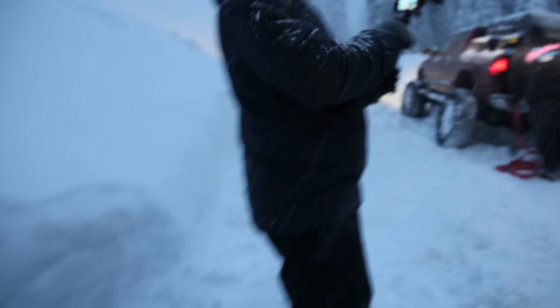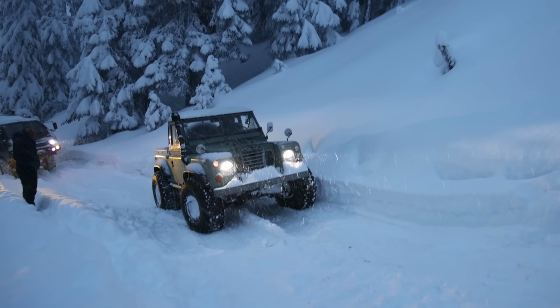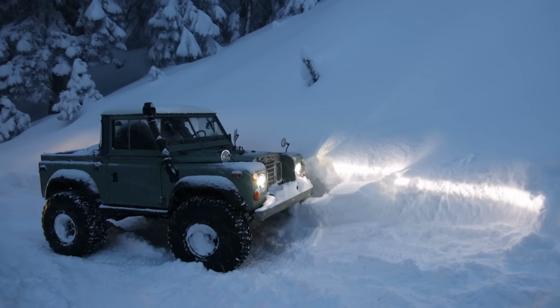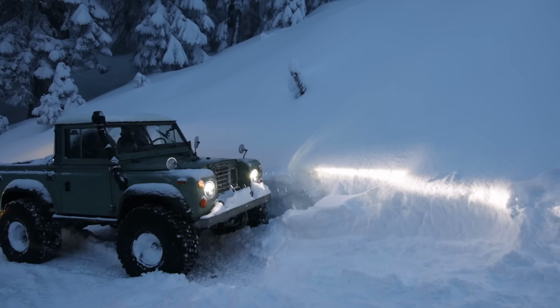Too dark for that camera. Trade me cameras. Thank you, sir. I'm gonna try this again. I'm gonna see if I can stay super high and get around Kelly without my rear end sliding where his did. It's wide enough for me to get by him.